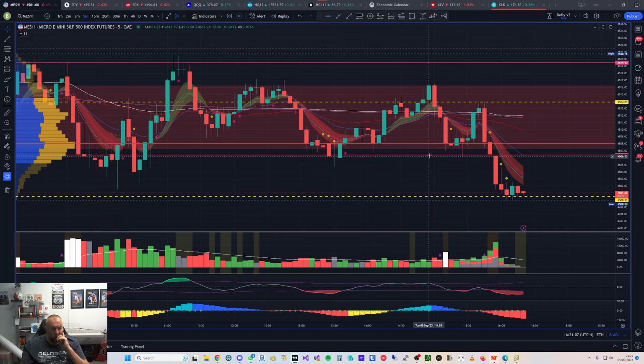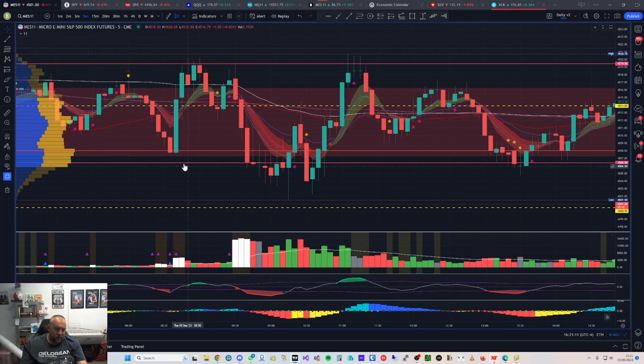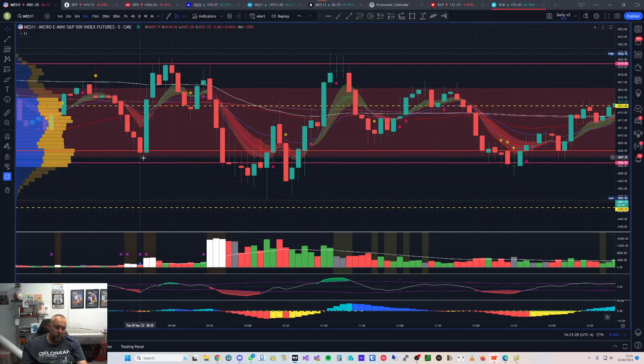Okay, so let's get back to the start of the day. So I had a couple of trades on today. The first one I took was a 15-minute opening range breakdown. It broke down through the low as well.